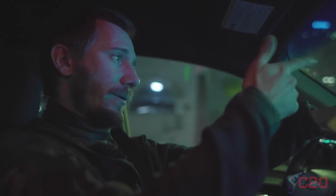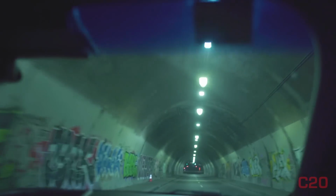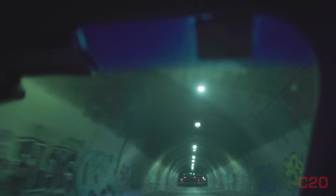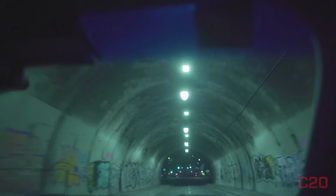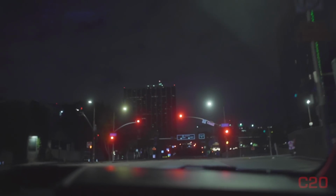All right, and we're going through the 3rd Street Tunnel, which is completely tagged up with graffiti now. I remember when there was no graffiti here, but now it's completely tagged up. Actually, let's go over to 2nd Street and see how that looks. Usually 2nd Street fares better because they have these beautiful tiles on the walls, but they're tagged up. You want to go over there and take a look?